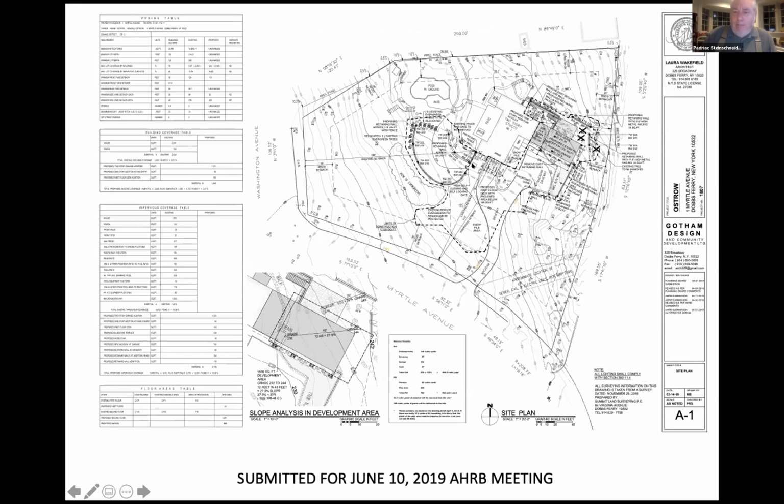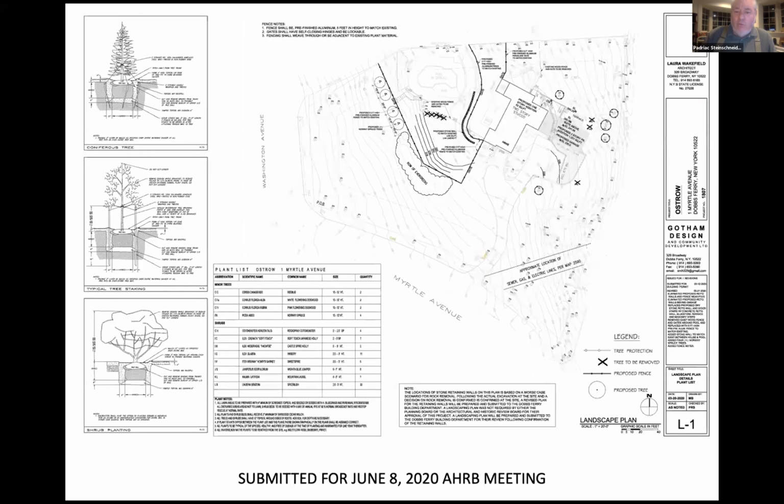Bart, the contractor, working on the site, was able to eliminate the need for this retaining wall, as well as these retaining walls behind the building. So in terms of the impact we're having, we actually have made some good cuts. And I think you'll see some photos that I've got that show that all that comes out really nicely. So this is what we submitted for this meeting.